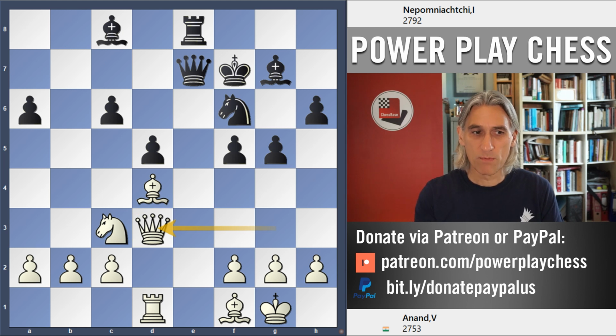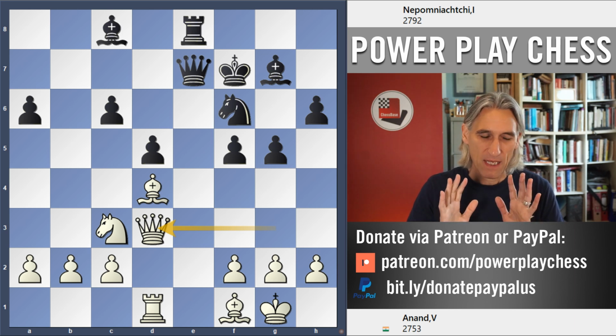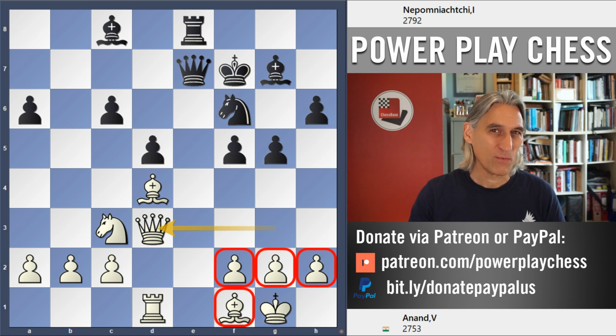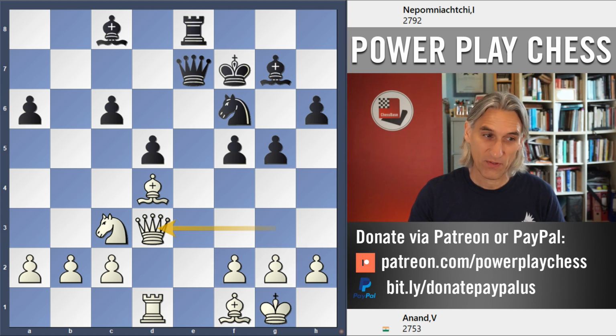I mean, there were moments earlier where the machine recommends moves like f4, but the thing is, you want to keep pawns in front of your king in a blitz game. You want to keep a safe king. Later on, when the position opens, well, let's see whose king is safer. That's one thing.